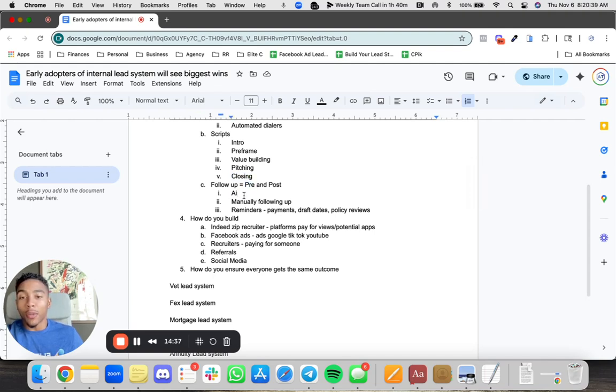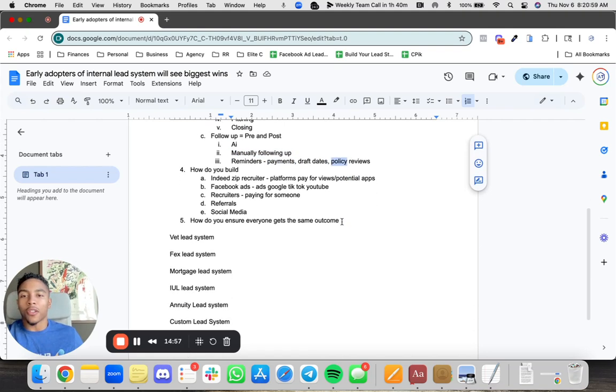Same thing. You can book appointments. Typically, you can one call close them. But final expense is kind of like don't really book appointments. You just go ahead and close them. A lot of people do a lot of manual following up, just in terms of the client. And then afterwards, the biggest thing I think for these people would be payment dates, draft dates, and then policy reviews. And you can get a lot of referrals as well.